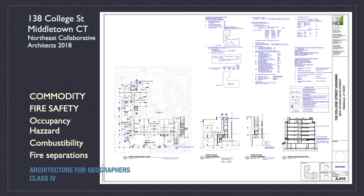The third is that we design structures to provide fire separations between spaces to restrain fire from rapidly spreading throughout a structure, and particularly to protect exits, or as we say, means of egress. Remember, particularly from last week, that we're concerned with preventing the chimney effect from spreading fires vertically through a structure.